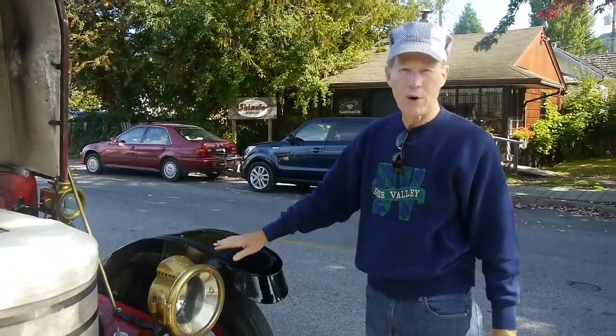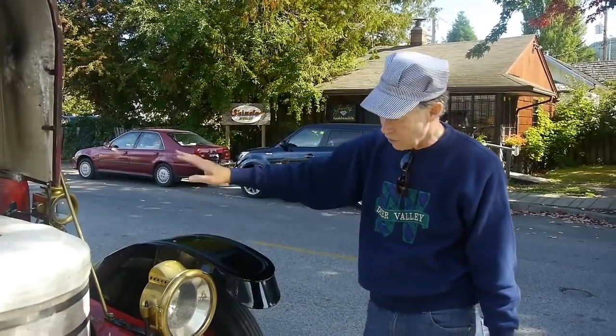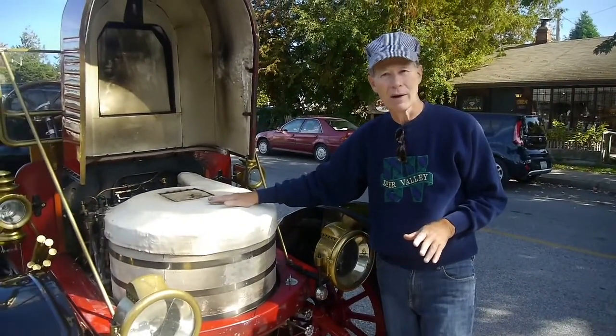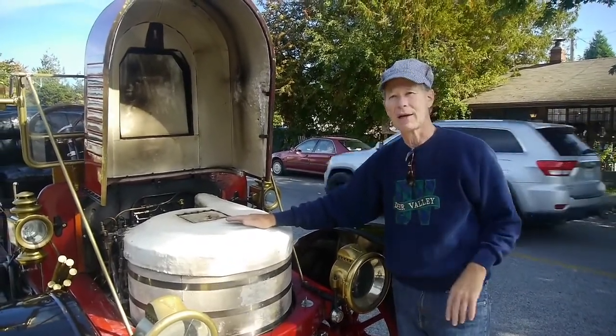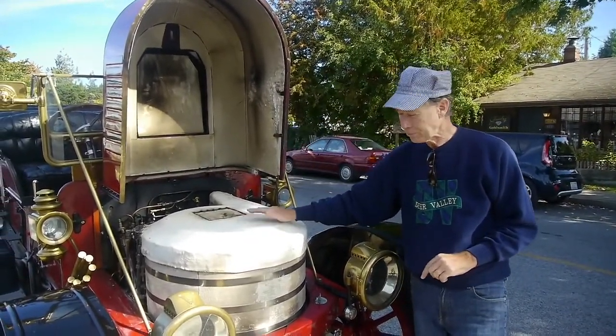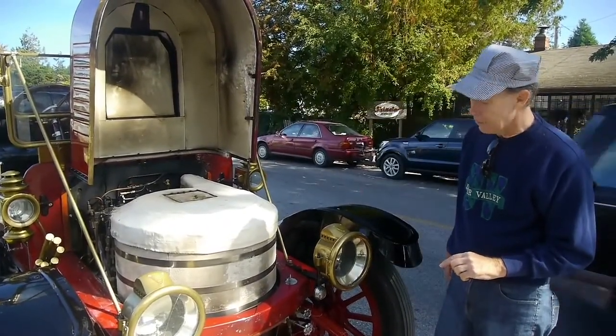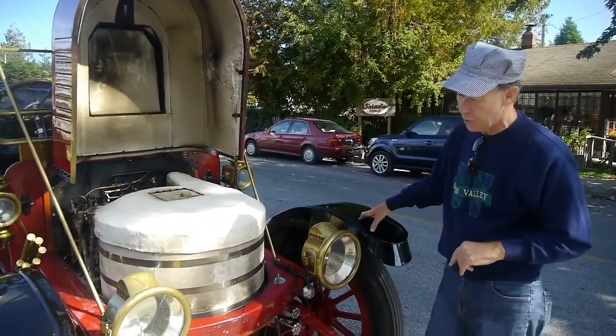But this is called a 30 horsepower steam engine that's in this car. The engine itself is actually bolted to the rear axle. Steam cars don't need transmissions because you're getting the full power at 1 RPM, just like a locomotive engine. So we have it set up here pretty much restored and operational.